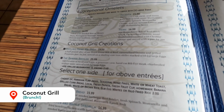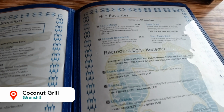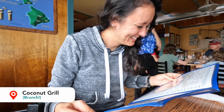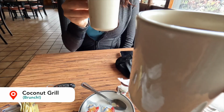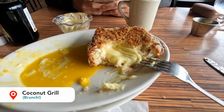We tried a few different things, but my favorite thing that I tried was of course their omelets, but also the lilikoi toast, which is super delicious. The menu was really good, and we got, of course, caffeine. I grabbed a cup of tea and my friend grabbed a coffee, and as you can see, I demolished this. It was super tasty.